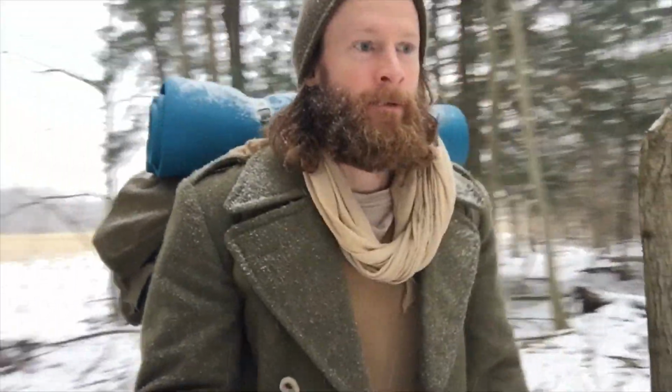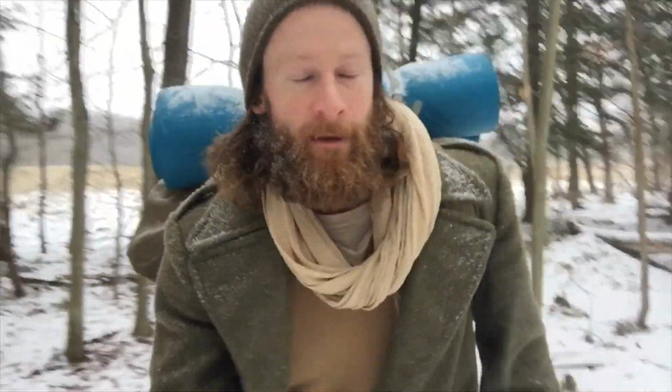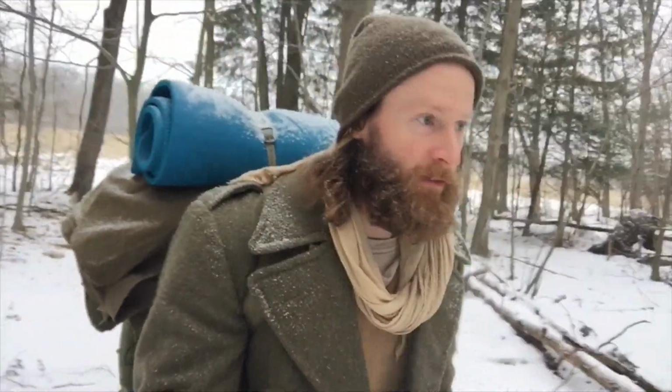Probably got 50 pounds with me. So it's not that much for these packs. They're probably traveling around with 70 pounds of gear, I would say. Maybe more. Plus they're skiing in it. This is a mountain rucksack after all. But cool. I want to scout around, find a campsite, and get cracking.